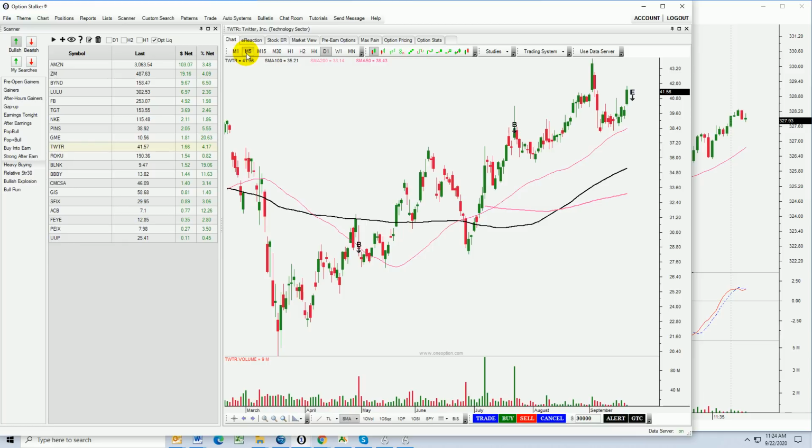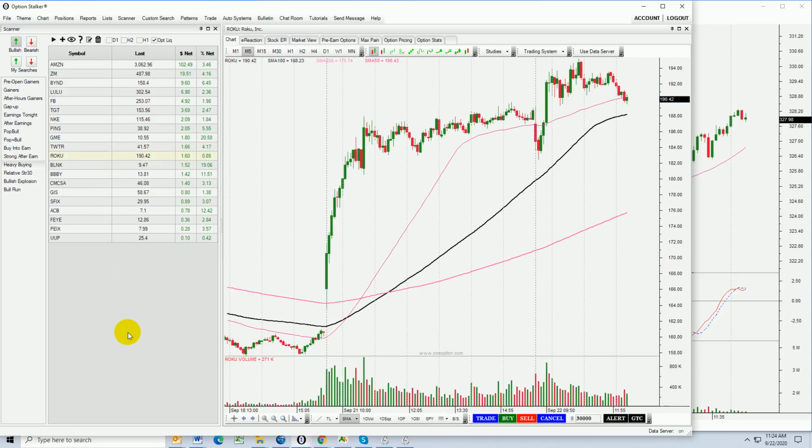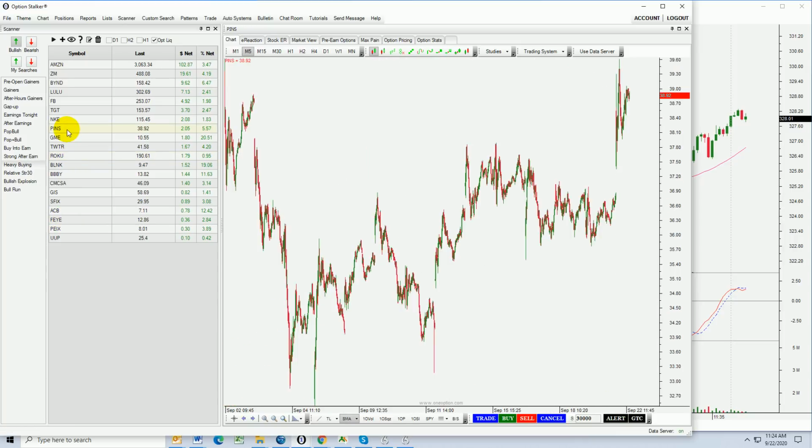Let's take a look for relative strength on a 5-minute basis. And there you can see that the market's been going up, and the stock actually has been going up pretty well too. It was able to make a new high for the day. So Twitter looks pretty good from a day trading standpoint. Roku was super hot yesterday. I think I'm going to leave it at that. Twitter right now looks like one of the stocks that I would probably be focusing on the upside.